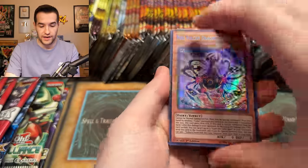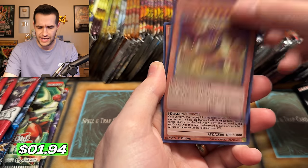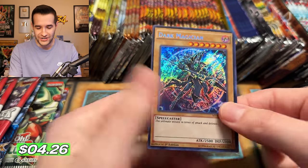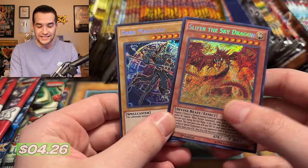Okay, let's do another movie pack secret edition. There's so many packs to open today. 200, in fact. Here we go. Metamorph Fortress. The Slifer again. Okay, we have Pandemic. Oh, don't do that to us. Oh, and a Dark Magician Secret. Very nice. Dark Magician Secret, Slifer Secret. Two Slifers in 2 packs.